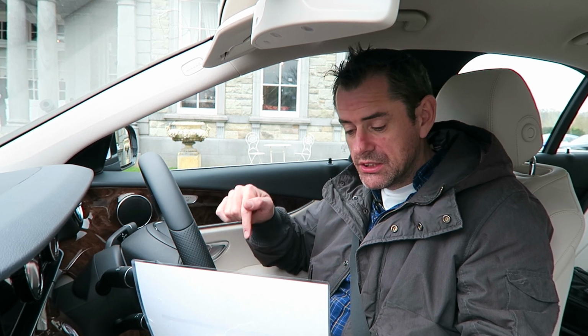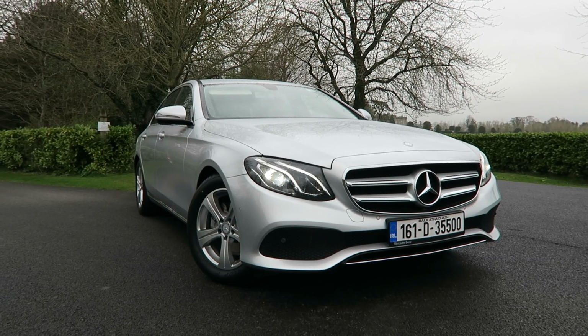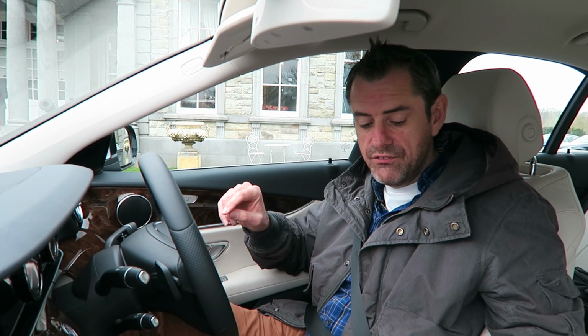Recommended retail price for this one I am sitting in is $56,183. The Avant-Garde Auto Saloon starts at $52,850.